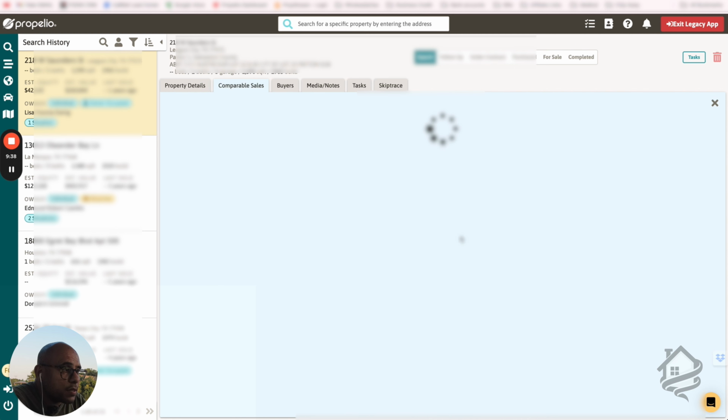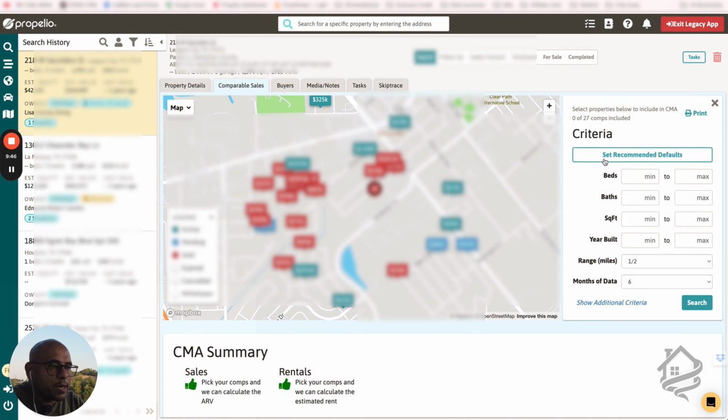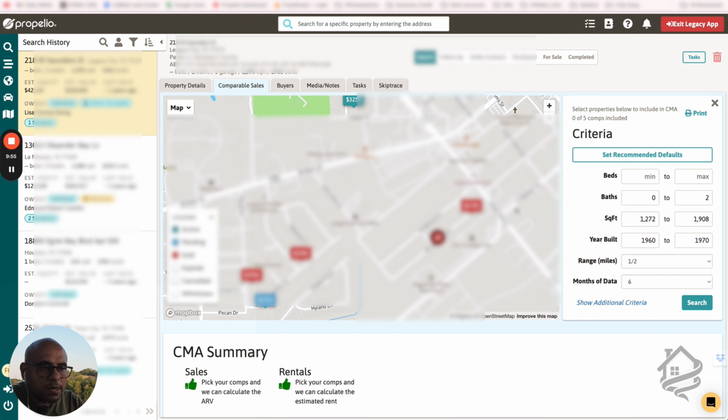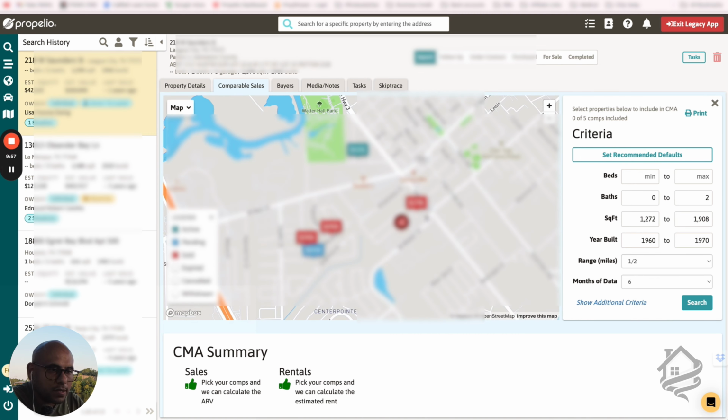I like to take a quick look, and again, don't go in there and start comping properties and all, just a quick look. And I like this system because it's pulling MLS comps. So I always just set it to the recommended details, and it gives it like a, from this to this criteria. And right away, the ones in red have sold.